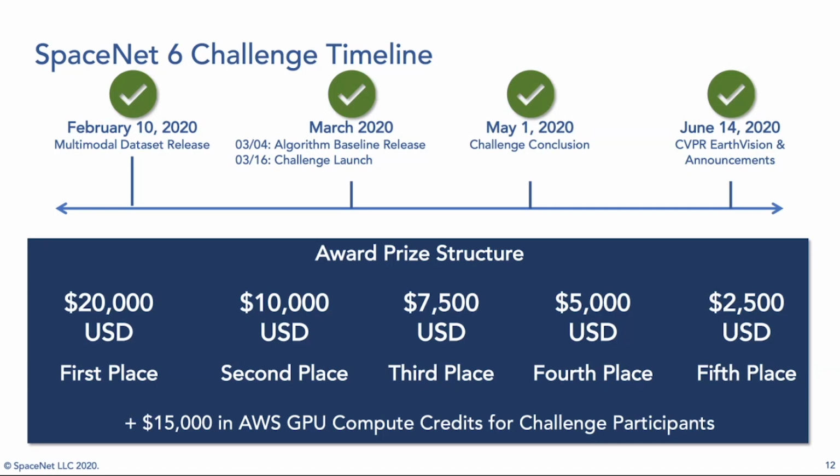And the AWS Compute is particularly important as it can enable people who don't have GPUs to actually participate in the challenge and start to work with the data and learn how to build some deep learning models at zero cost. And finally, here we are today at CVPR EarthVision, where we'll be talking more about the challenge and the results of it.